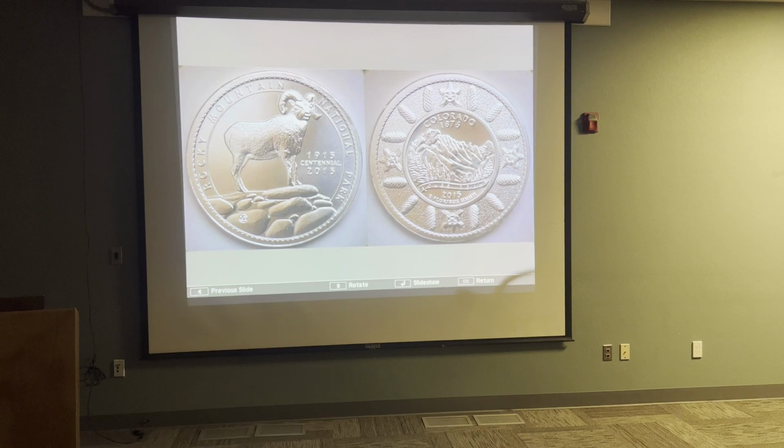All right, well, that's all I have. There's a lot more Colorado silver rounds out there that I've not really documented yet, but that's so. Any questions?